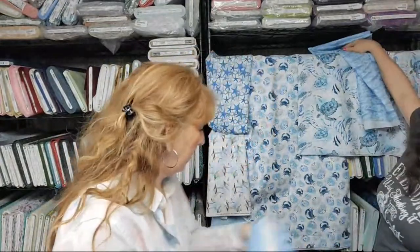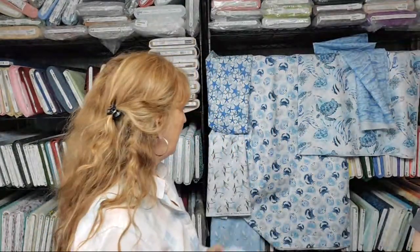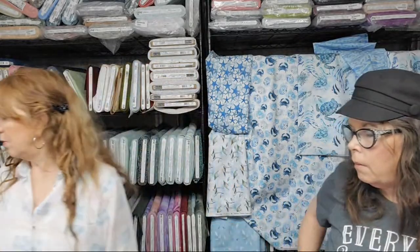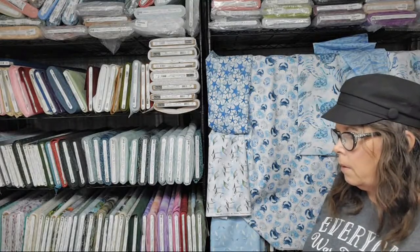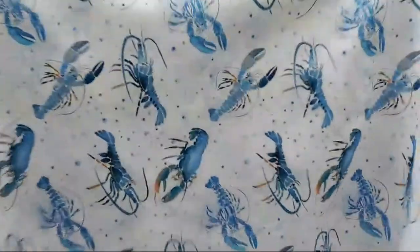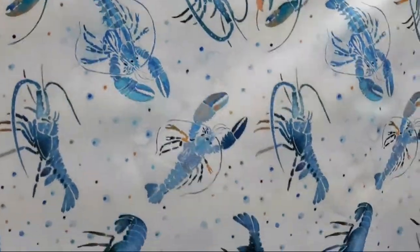And the last one in this collection is this one. Oh, you're gonna save that. We haven't done lobsters yet. No lobsters. Oh, my lobsters are over there. Beautiful blue lobsters. This is the gorgeous one. So lobsters are always a print that sells really well for us.